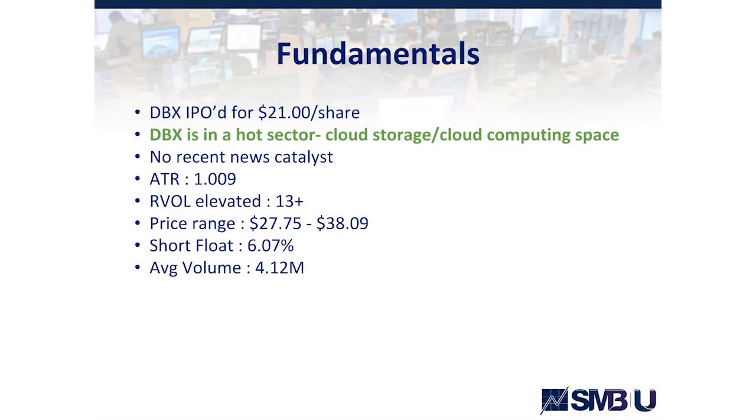So Dropbox is a recent IPO at $21 a share. Dropbox is in a hot sector, the cloud storage, cloud computing space. It doesn't really matter what space this is in. What matters is it's hot. Those stocks are doing really well. There's no recent news catalyst in this, which I actually really like, because a lot of the teaching that we do here, we talk a lot about a news catalyst. So we get to remove that from an example and show really good profitability in a trade absent that. The ATR on this particular stock is about $1.